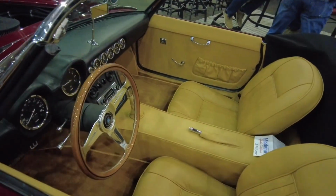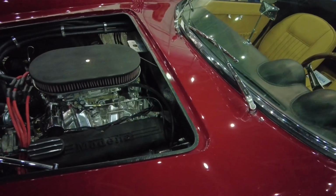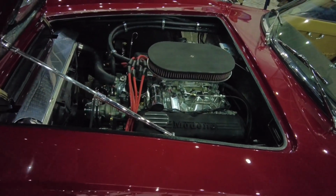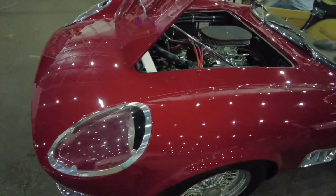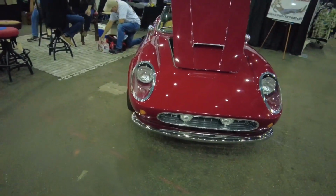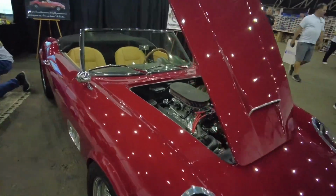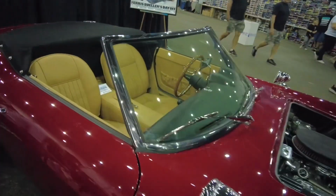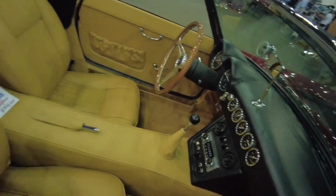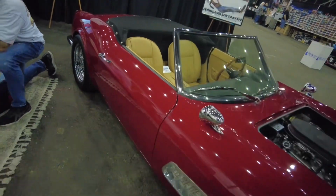They're asking $895,000. And man, with the Ford V8 in it, coilovers, custom suspension, it's still a beast, man. I mean, the real thing is probably 15 million, but for $895,000, you can get the replica. Just a beautiful car. It's a V8. Wow. Beautiful car.